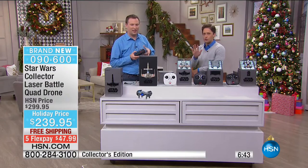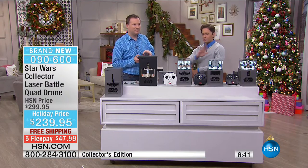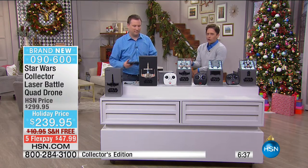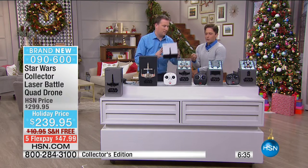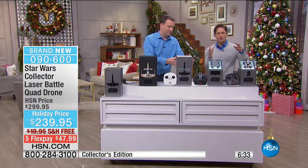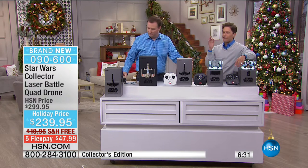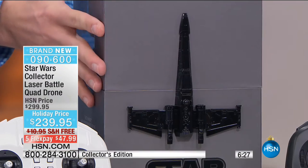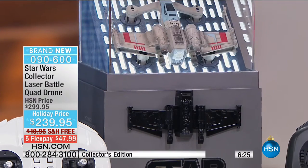Because sure, I know true collectors want to never take this out of the box. This is going in a display. This is something you're going to keep. The way it lights up, the way the music plays, this is about so much more than a flying drone. If you've got a hardcore collector in your life, this is one to display and one to fly, and that's why we did a special sale price.